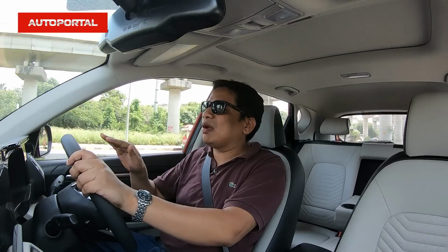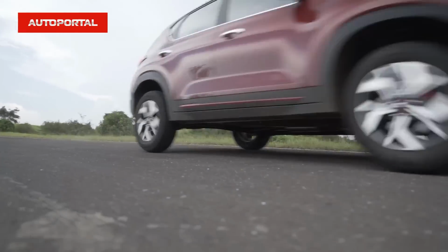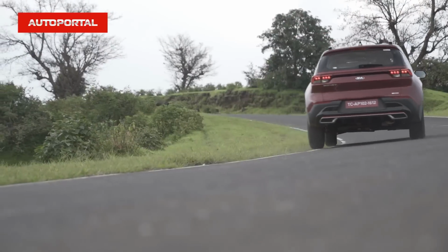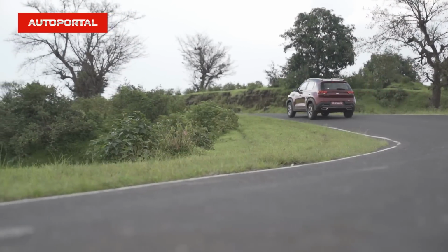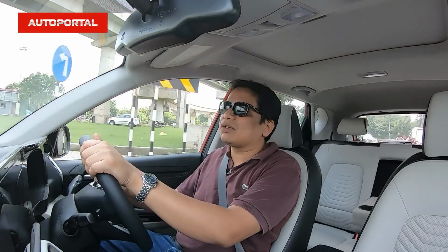And even though it's just a family car, and people who buy family cars don't take them out on the racetrack on a daily basis to drive them, even then there's some fun to be had in the Sonet, because the chassis is very dynamic, and the steering wheel also feels pretty good in terms of its accuracy as well as responsiveness.